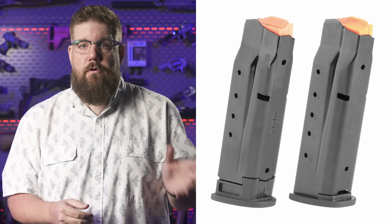The barrel is 3.6 inches. The mags are 13 and 15 round, and the MSRP is $600. That is $50 more than the previous generation with similar features. The barrel is also slightly longer than the previous generation. The standard for the Shield used to be 3.1 inches, but now they're doing a 3.6 inch version.